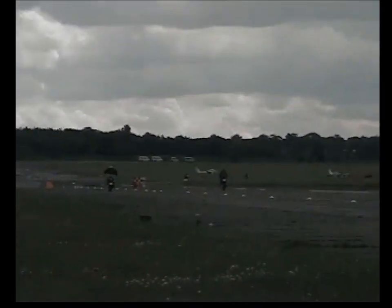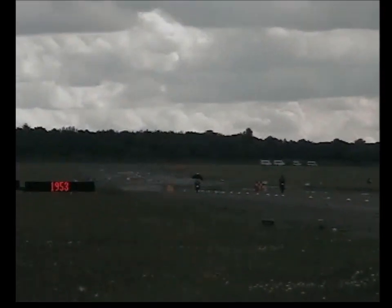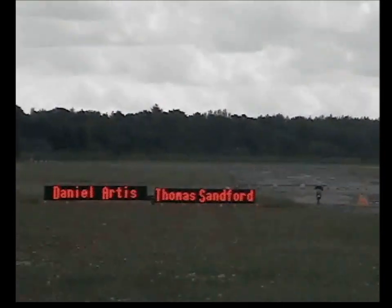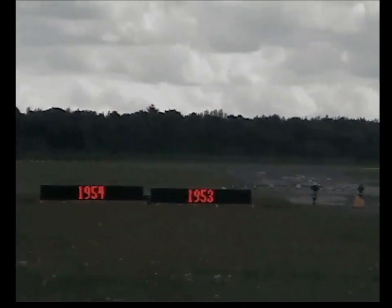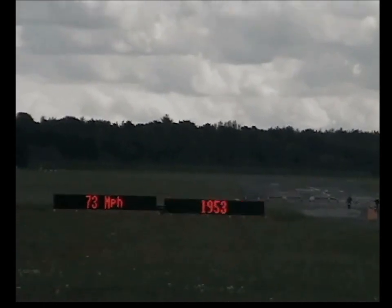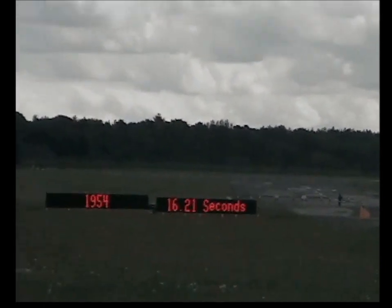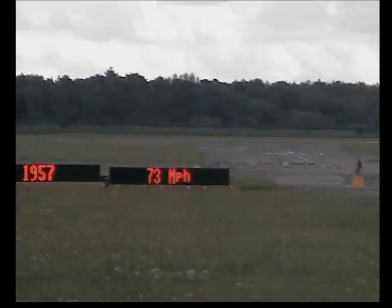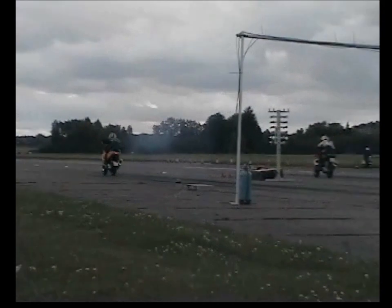Daniel Artis and Thomas Sanford out there on the Gilera and Piaggio respectively. Piaggio gets to the top end first. And quite an improvement for Thomas Sanford by half a second. 16.21 at 73 miles an hour. Not quite so quick for Daniel Artis. 16.64 at 73.